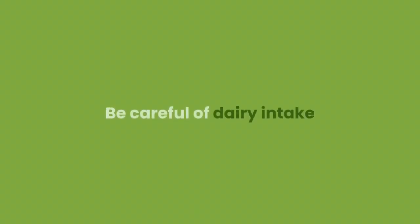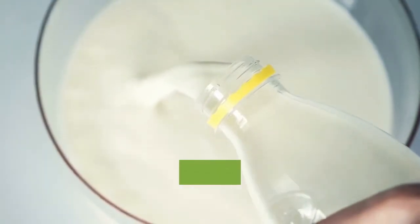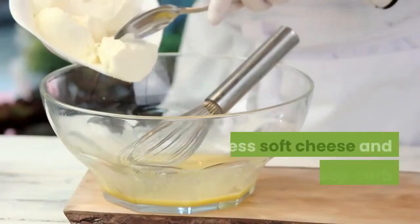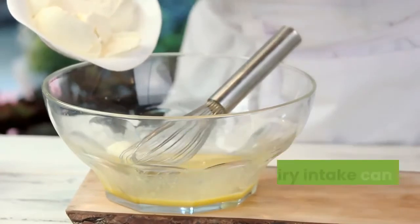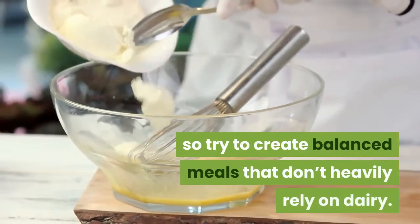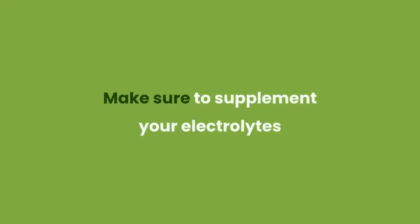Be careful of dairy intake. Try to limit your intake to only high-fat dairies like hard cheese, heavy cream, butter, and mayonnaise. Eat less soft cheese and half-and-half to keep carb counts down. Too much dairy intake can lead to slower weight loss, so try to create balanced meals that don't heavily rely on dairy.